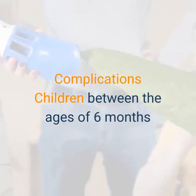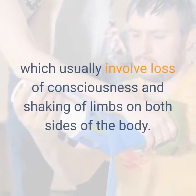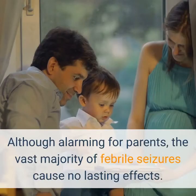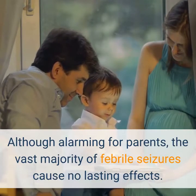Complications: children between the ages of 6 months and 5 years may experience fever-induced convulsions, febrile seizures, which usually involve loss of consciousness and shaking of limbs on both sides of the body. Although alarming for parents, the vast majority of febrile seizures cause no lasting effects.